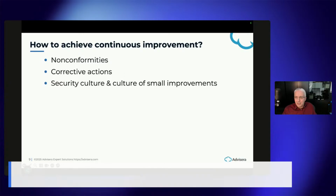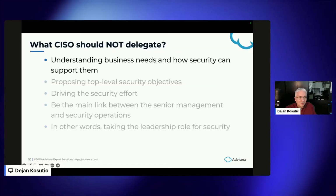Now let's move on to the next slide, and this is about what CISOs should not delegate, because obviously lots of security activities need to be done by other people. But what is it that the main person in charge of security should not give to anyone else? First of all, figuring out what the core business of the company is, what the main strategic business objectives of the company are, not security objectives, and then how security can support these objectives.